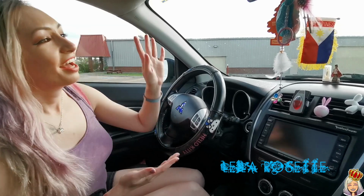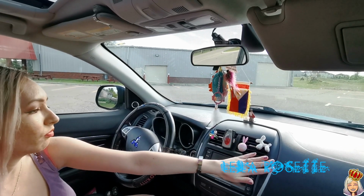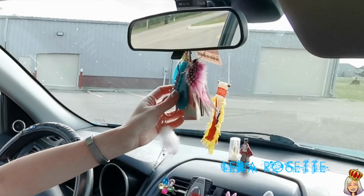Okay, so I have a bunch of air fresheners, as you guys can tell. These actually don't all work. They're kind of old, but I think they look cute, so I kept them. This is like a scented oil. I like my car to smell good, so I have a variety of air fresheners up here.